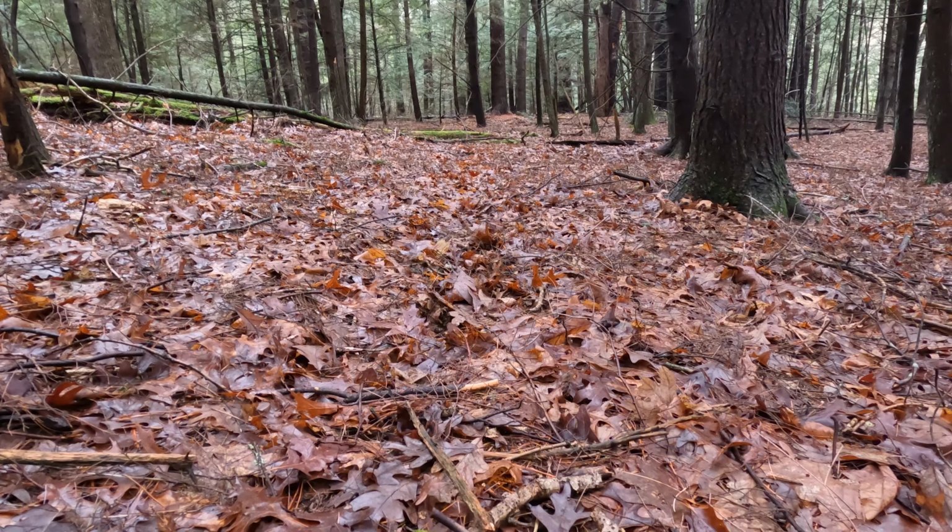I'm just sitting here waiting for the bears to wake up because they have their head down and they're just napping. This is why I do this. I love this so much.